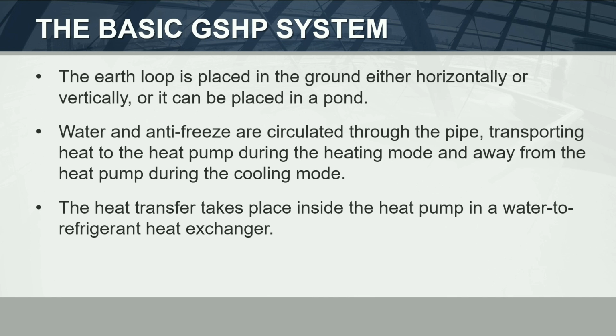Water and antifreeze are circulated through a pipe in a closed loop system, and that goes to a heat pump. The water that goes to the heat pump does not distribute through the building. I think there's a kind of a misconception there. The water that goes to the heat pump goes back to the ground. It's just a way to exchange heat back and forth.